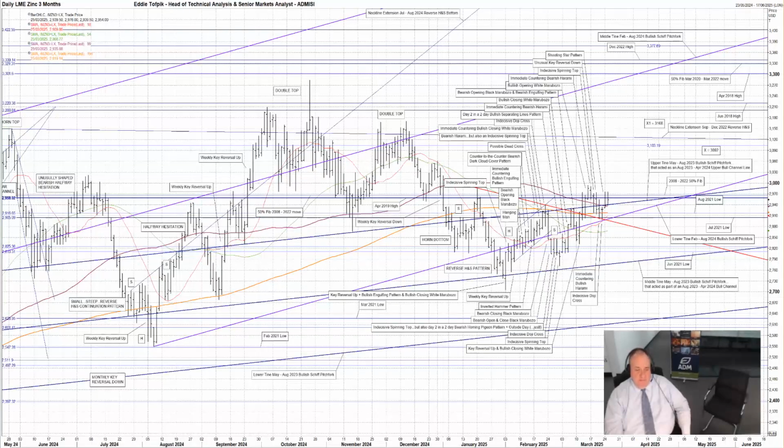LME 3-month zinc. Much like LME aluminium, there are a number of patterns here that have affected this market in recent times, all happening at the same time. The first is the broken and breached, but still refusing to die, old dark blue upper tine, which is where the market has been based on this week, which is currently at 29.41. The May to August 2023 bullish shift pitchfork that subsequently acted as an August 23 to April 24 bull channel. This one will not die, just keeps going.